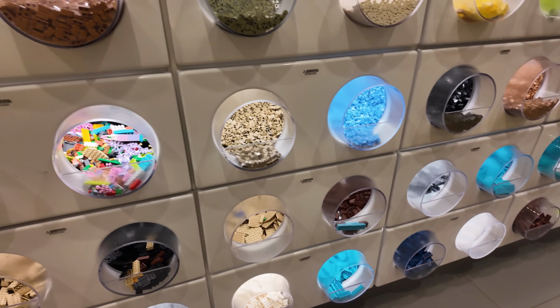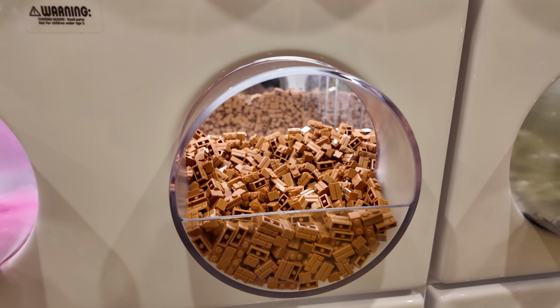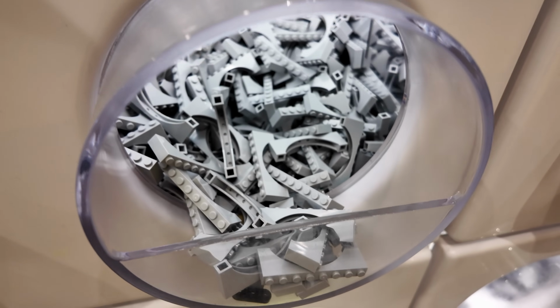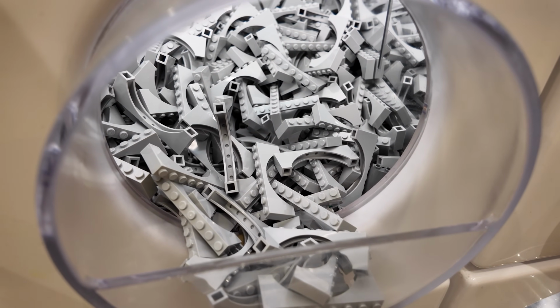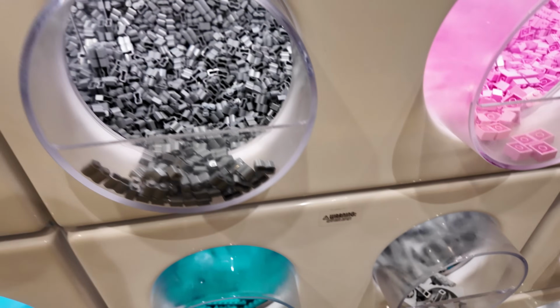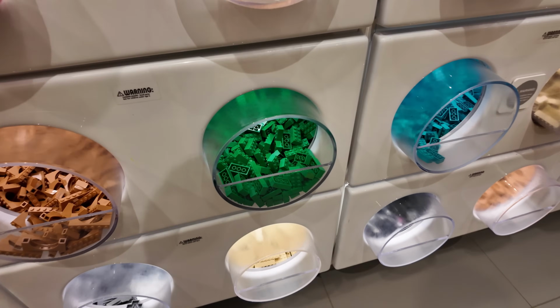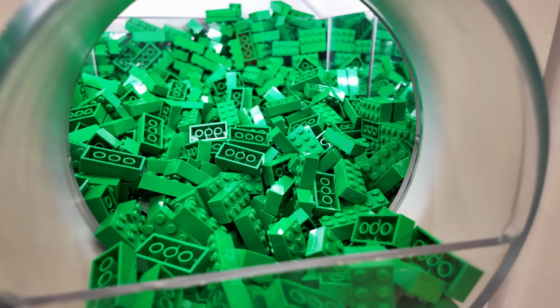This is incredible. There's just nougat masonry bricks hanging out on the wall casually. Also, these stem pieces, wow. 1x8 arches. I used a bunch of those the other day, actually, not just the other day, but just in general when I was building those platform coverings. And the Palisade bricks too in dark bluish gray. Ooh, I should probably be packing some boxes. We got some green brick.